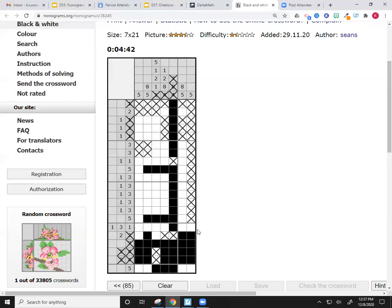All right, 1, 3, 1, we don't really know. We don't know that one yet. Here we need 5. We don't know how that's going to be filled. All right, so then what I would check here is my 8. Let's see if we count: 1, 2, 3, 4, 5, 6, 7, 8. So it could go down to here, or it could go up to here.